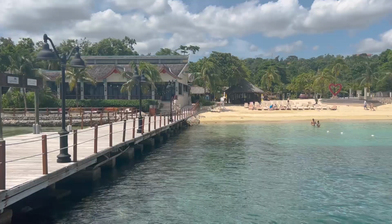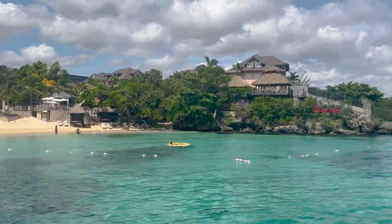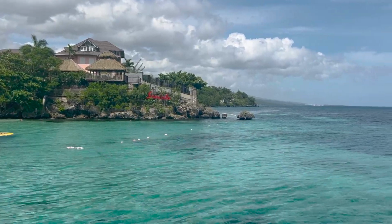Now the weather for the entire time we were staying here was just so perfect. The views, the water, I mean, we were in paradise, right?